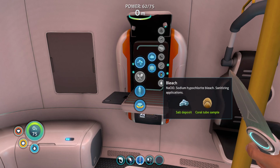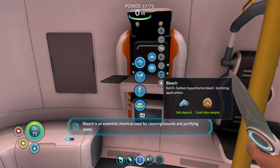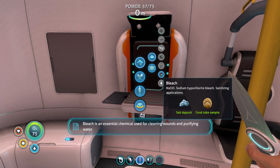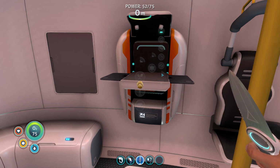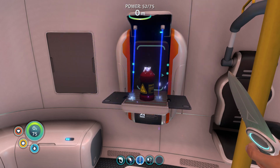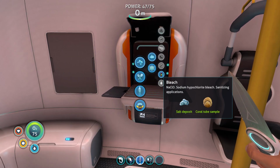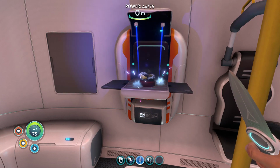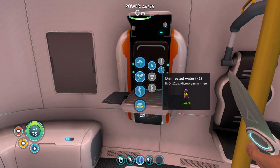Resources, basic materials. Perfect. Okay, that means... Bleach is an essential chemical used for cleaning wounds and purifying water. So it's not drinking bleach. Got it, it's purifying water. That means I don't have to rely on bladderfish all the time. I can actually rely on bleach purifying my water. Good, very good. Okay, water... One bleach makes two water?